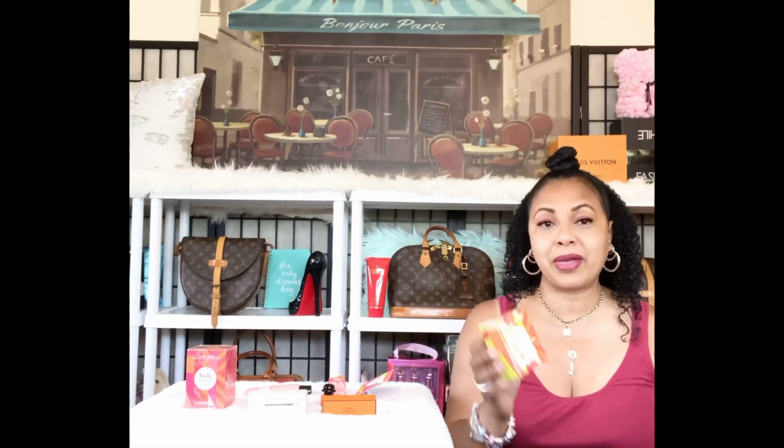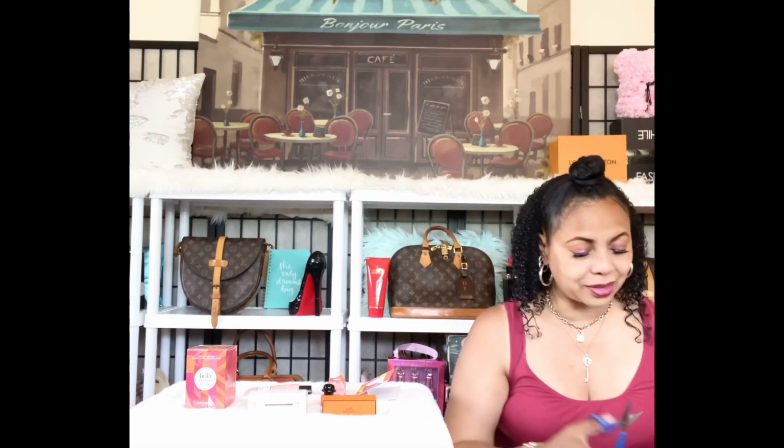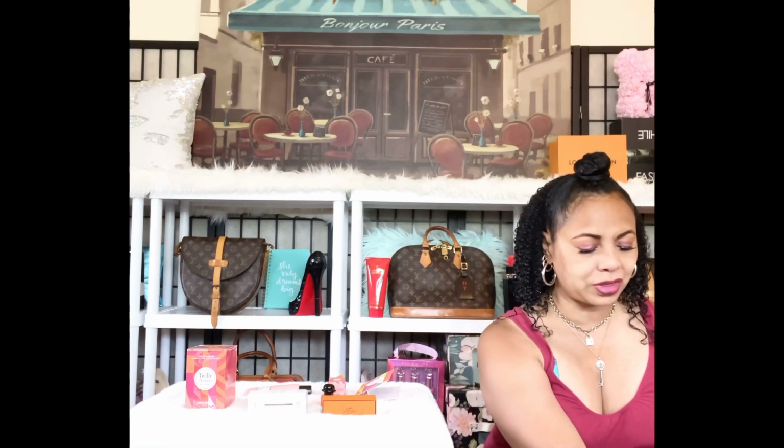The next thing that I decided to pick up was the Hermes soap. So I went ahead and picked up the soap. So let's take a look at that, because I haven't opened the soap yet, and I wanted to go ahead and share it with you guys.